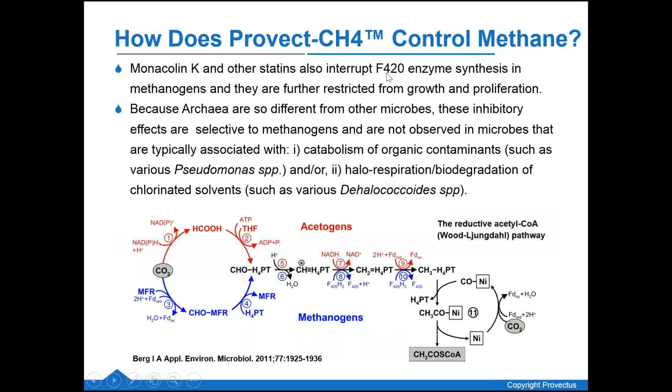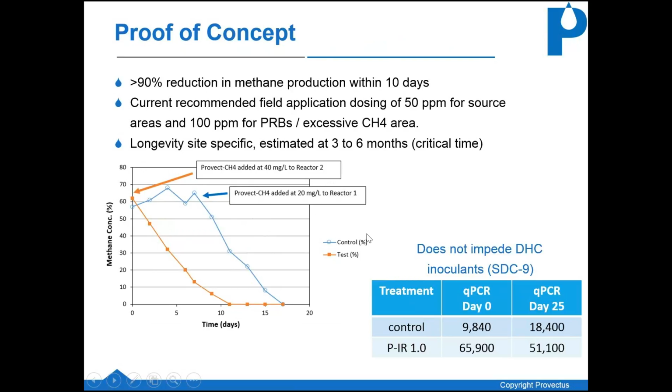We also know that it impacts this F420 enzyme, which, if you look down here, is very specific to methanogens. So in the process of making the acetyl-CoA and the acetate pathway, acetogens or dehalococoides use the NADH coenzyme, whereas methanogens are going to specifically utilize that. And some of these statins that are produced specifically target this coenzyme. So there's really two modes of action that the statins specifically go against methanogens. So that's the biochemical basis of it.